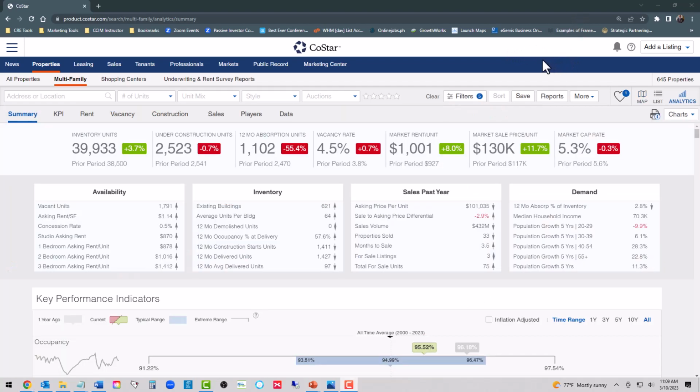So here is our supply side snapshot for the Northwest Arkansas metro statistical area. You can see that there are 645 properties in this market, totaling 39,933 units. There are currently 2,523 units under construction, and 1,102 units have absorbed over the last 2 months. That means that 1,102 more units were occupied than went vacant. In the previous 12 months, 2,470 more units rented than went vacant during that time frame.